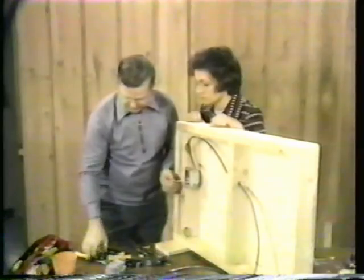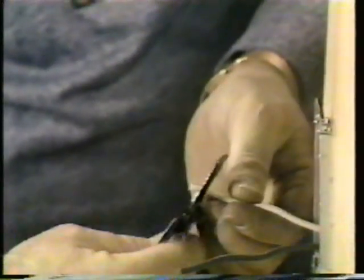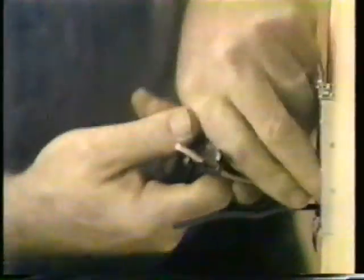Now you're ready to strip these 2 wires. What's that little thing, Wally? Well, it's a little thing that makes stripping wires a lot easier. It's a stripper.